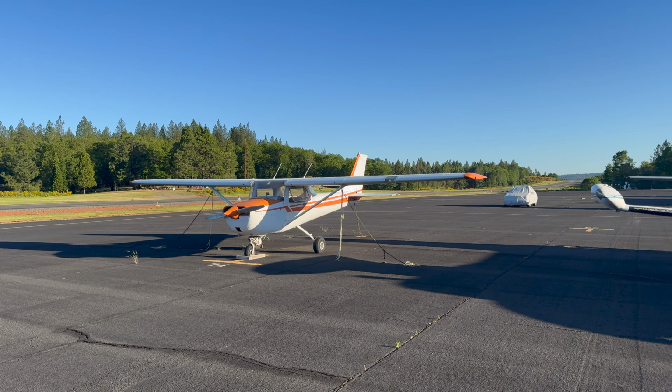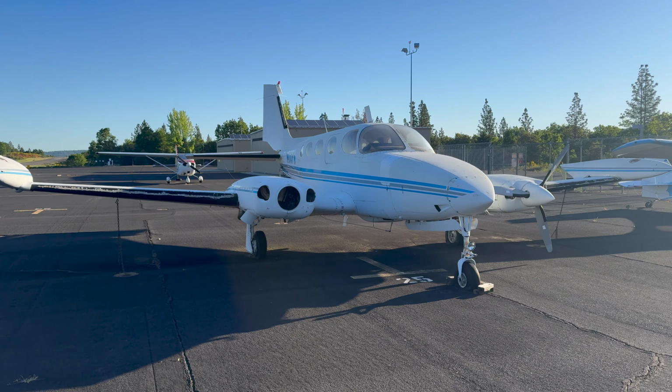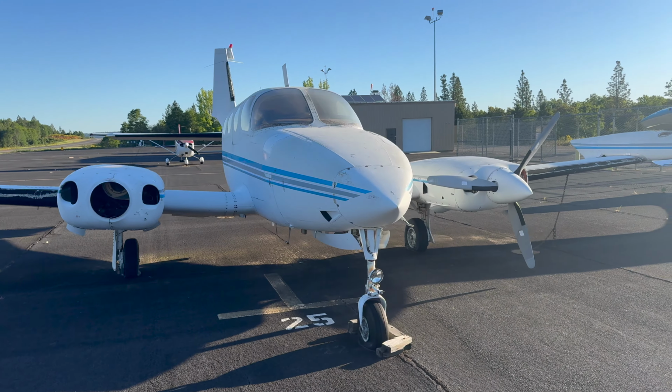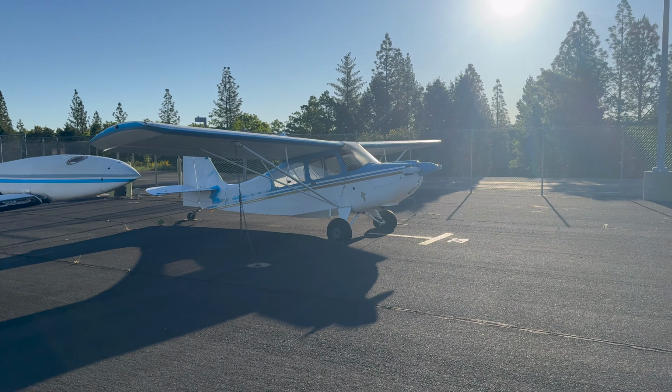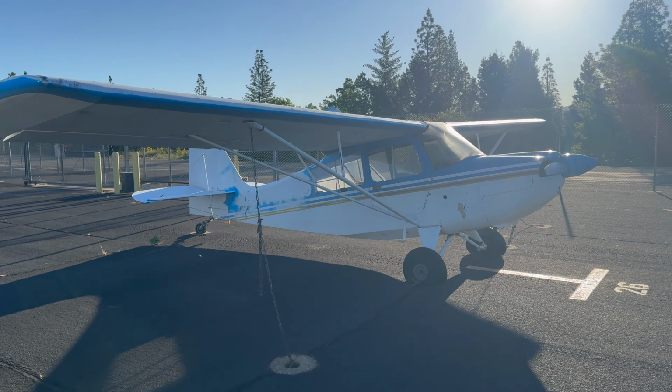We've got a few ramp queens here at Georgetown. This 150 might be airworthy. But this 340, the locals say it's been here for about 35 years. Might be a good single engine trainer. We got a Citabria over here. This poor old girl has seen better days.